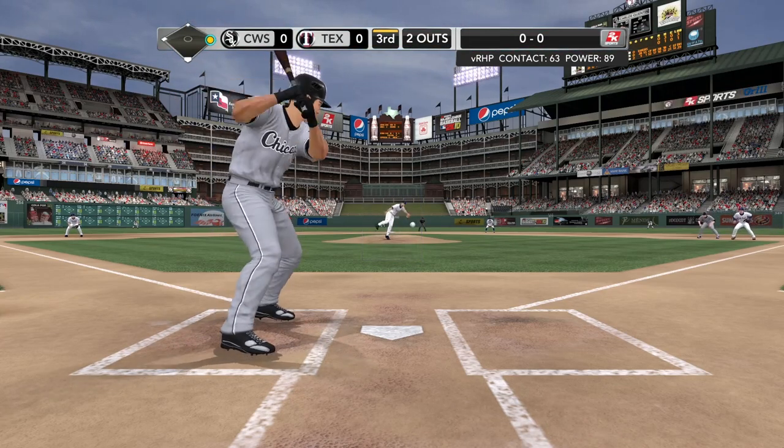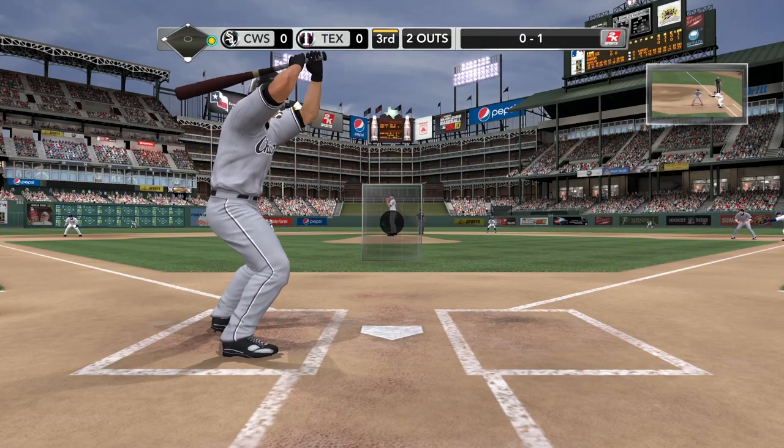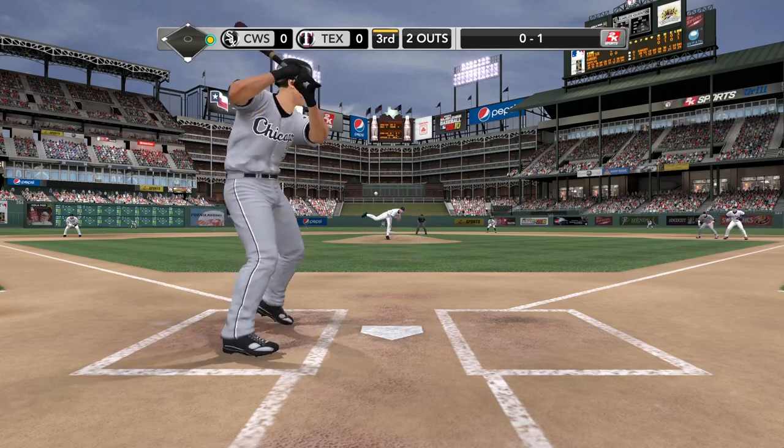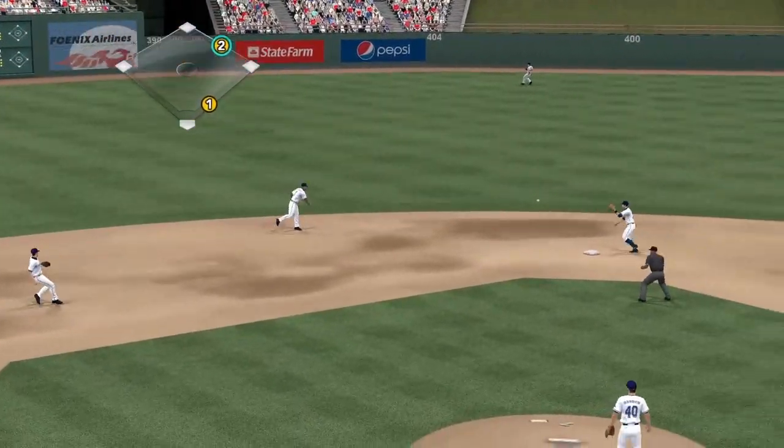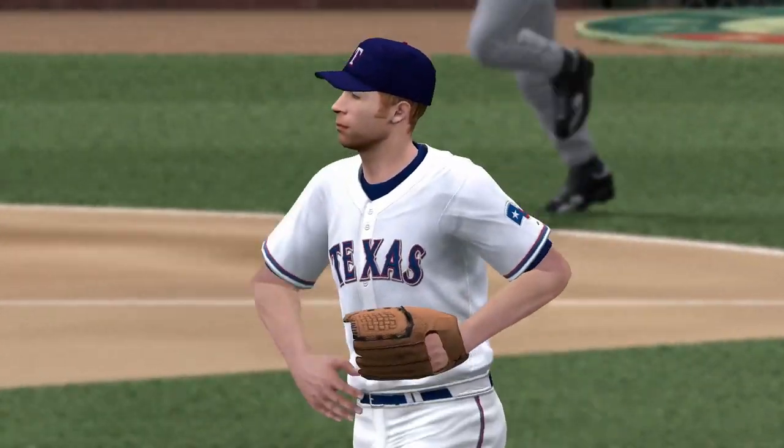First pitch to Quentin. Swing and a miss on a pitch that's in the dirt. Did not look good on that cut. Well, he's having some kind of offensive season, Gary. Really in the middle of everything this team's doing offensively. Throw on to second base. Force play. Side retired. No run.